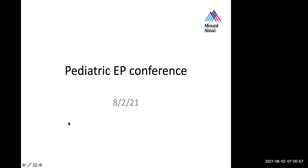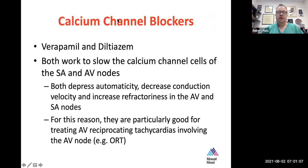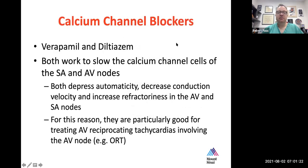Good morning. So again, we're going to do some relatively basic concepts since we're at the start of the year. So moving on, each week I'll try to cover a drug for the next couple of weeks, just until we have gone through everybody, or most of the major ones at least. Okay, so let's talk about calcium channel blockers.